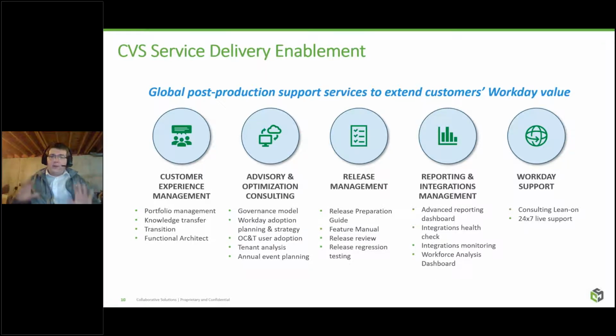What would it look like for us to implement time tracking, and what does that mean for our total Workday ecosystem internally there within you as a customer? And that functional architect role is really going to help in taking that overarching conversation. What are the things we're going into? How does COVID affect what this particular process means? What can I do to maximize that investment? And that's really what that customer experience management pillar is talking about.